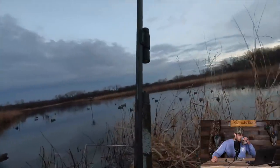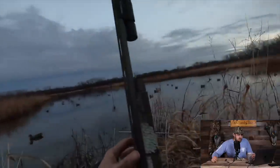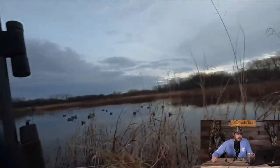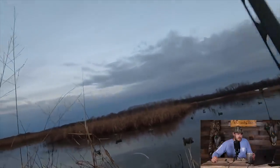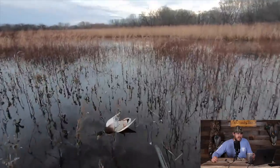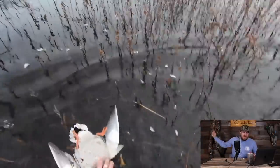That didn't happen exactly how I wanted it to, but beggars can't be choosers, right? Worked them in nice and slow with that motion ducks, and they did pretty much exactly what you want. No, not really. I was happy because I shot a duck, but they came in off my right side.